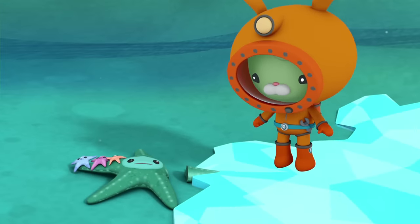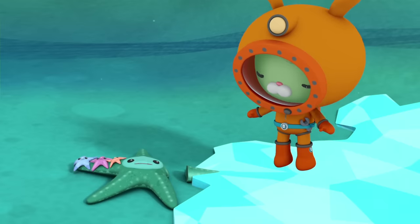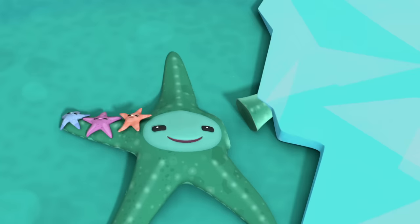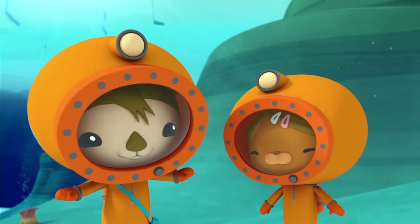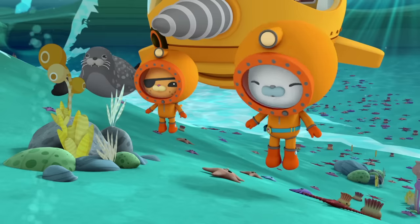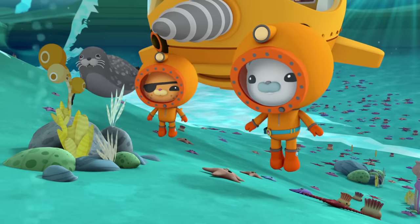Sol, what about your arm? Don't get your ears in a twist. My arm's gonna be just fine. I'm a superstar with a superpower. Superpower? It's true. It takes a bit of time, but sea stars have the power to grow back their arms. Good work, everyone. I'd say Operation Under was a big success.